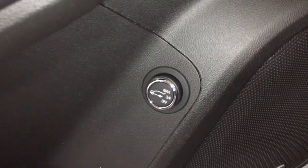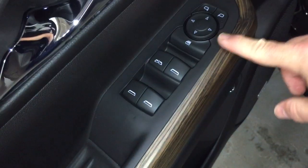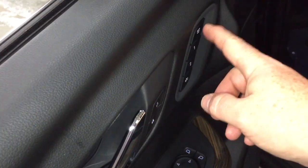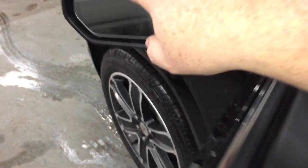We'll work our way from left to right, starting here on the driver's side door. Bose premium audio system. Interior trunk release, power liftgate, and we do have nice wood grain trim, power windows, power locks, power mirrors, and we have memory seats and memory mirrors.